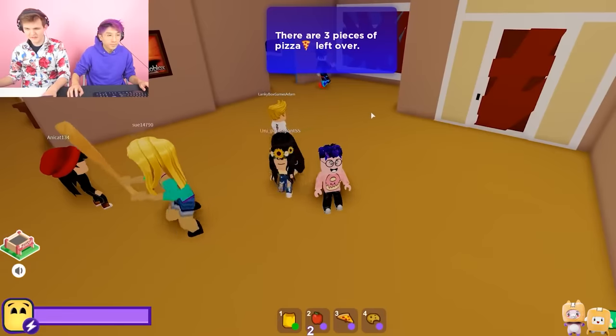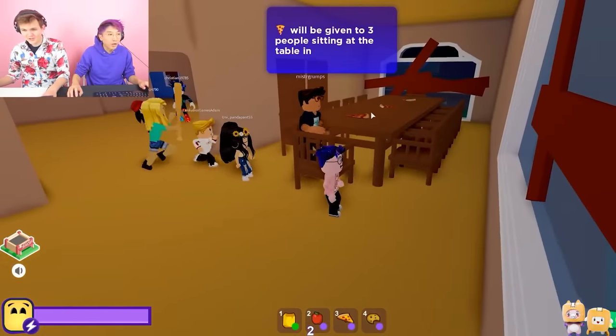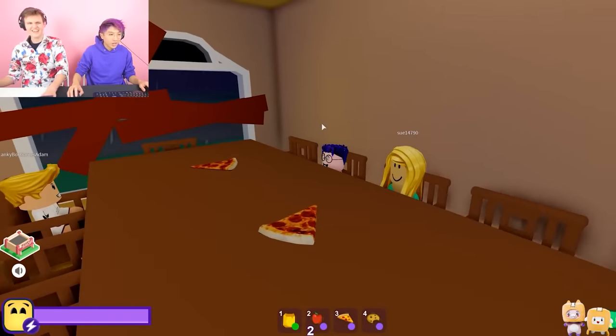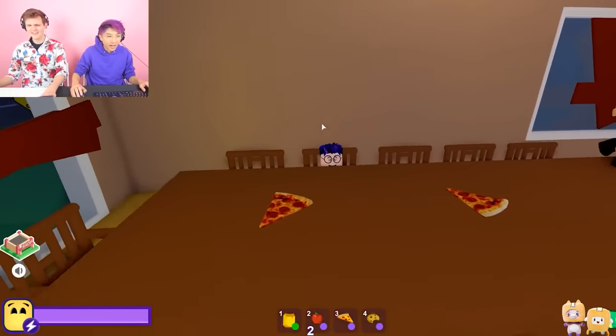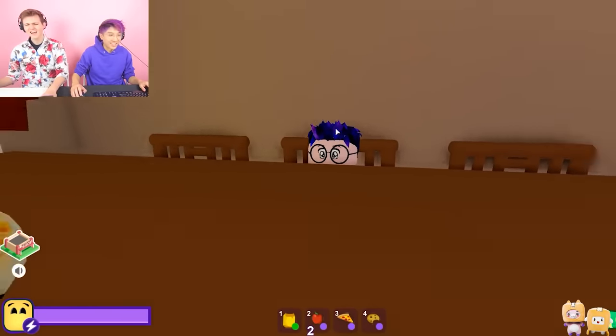Wow, it got late very fast. There are 3 pieces of pizza left over. Adam, get one fast. I'm trying. Hurry. I can't get it. Sit in a chair. Okay, I'm here. Dude, it's an actual pizza party. You can barely see over the table. I'm looking at that pizza. I see it. I want it.